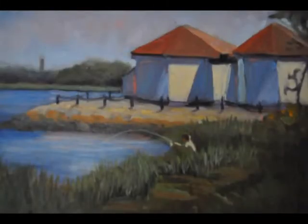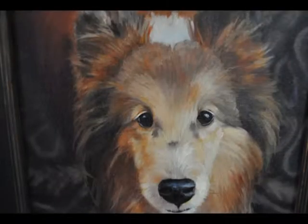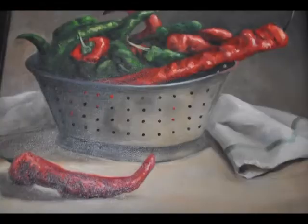Where do you find your inspiration? I mean, you have all types of different pieces in here. A lot of my work is nature related. Okay. So animals, I love to do animals, whether it's in oil or pastel. They're a lot of fun to do. Flowers, landscapes, still life, whatever catches my eye.